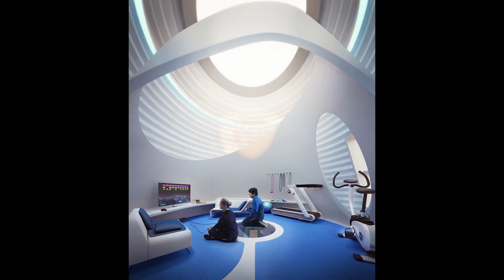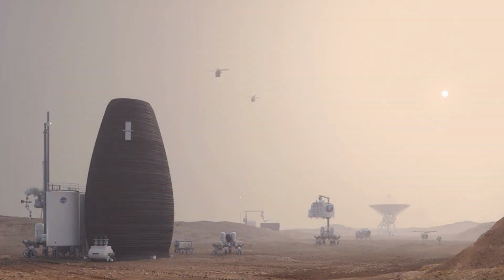So where we have an Oculus with natural light filtering in, and then windows which look out in all directions across the landscape. So, this is always great fun to envision these projects.